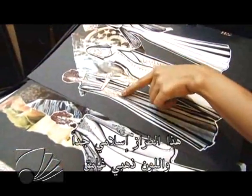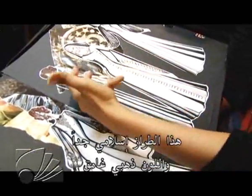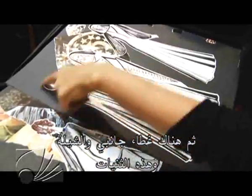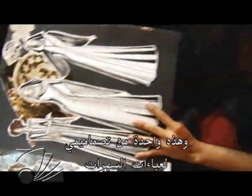This motif is very Islamic, and the colors are gold, dull gold, zari, and then there are side cuts, the attachella, and the panels, and it's one of my evening wear pieces.